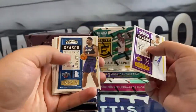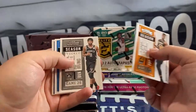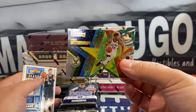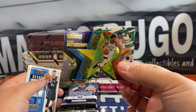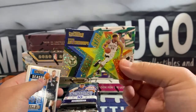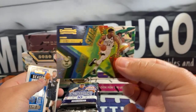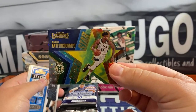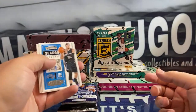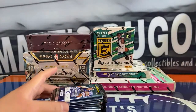We got Kyle Kuzma, Zion. Base, DeAndre Ayton, Kyrie Irving, Sekou Doumbouya, and a superstar die cut of Giannis Antetokounmpo. Yeah, that's Daryl's favorite right there. Nice one for the Bucks. NBA champ. Die cut, nice one. We got Aaron Gordon, Steven Adams, Michael Porter Jr., Kyle Lowry. Base.